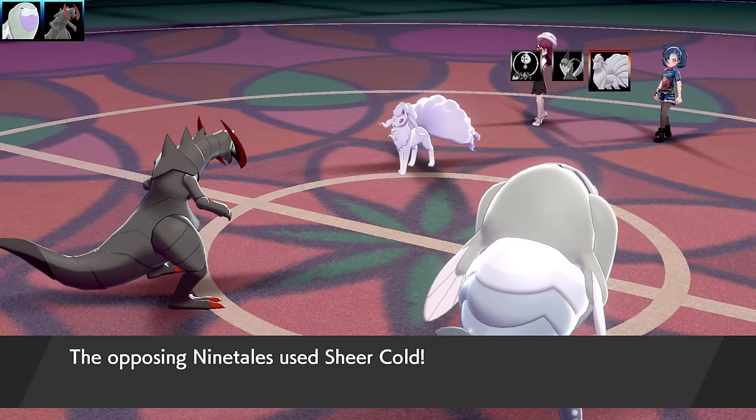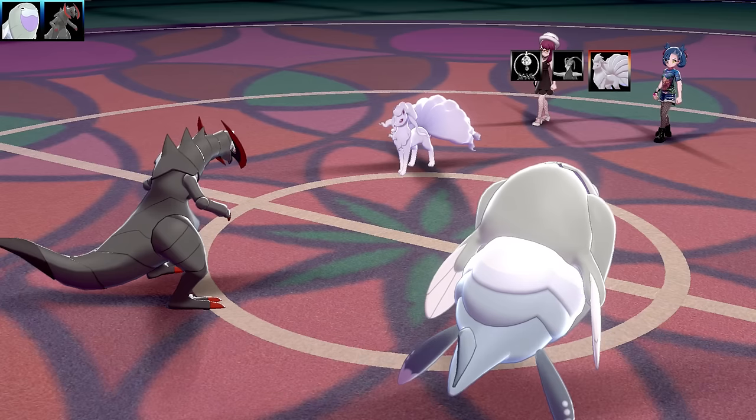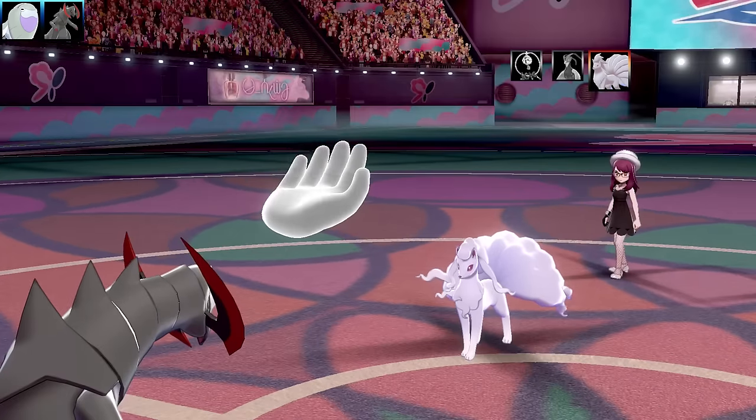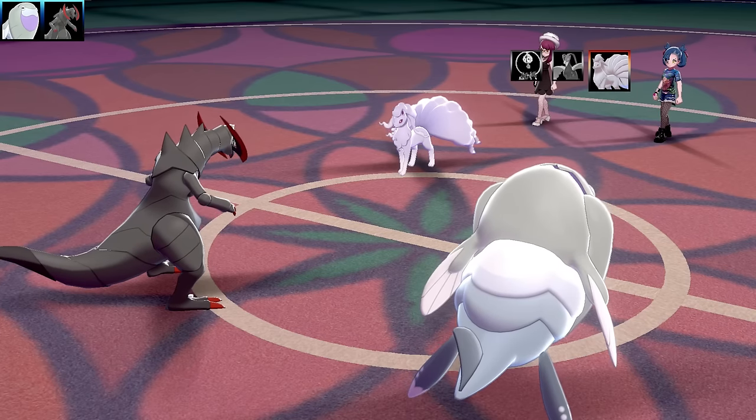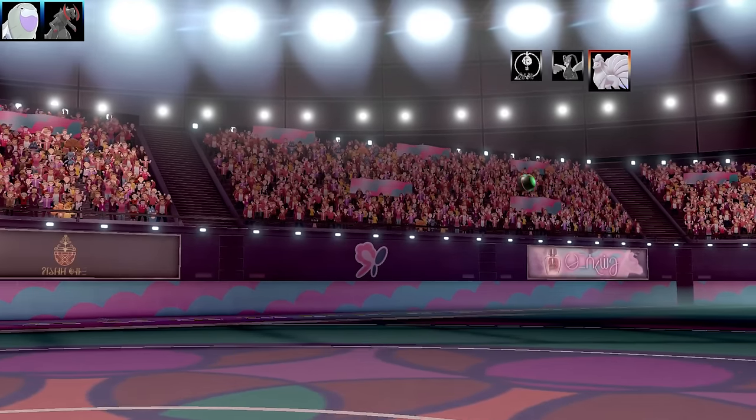I think I might have called that Arctozolt earlier on. I think I'm getting my fossils mixed up. Now, we got the Haxorus go for Taunt on the Ninetales, so it can't set up any, I don't know, scummy veils or anything like that.